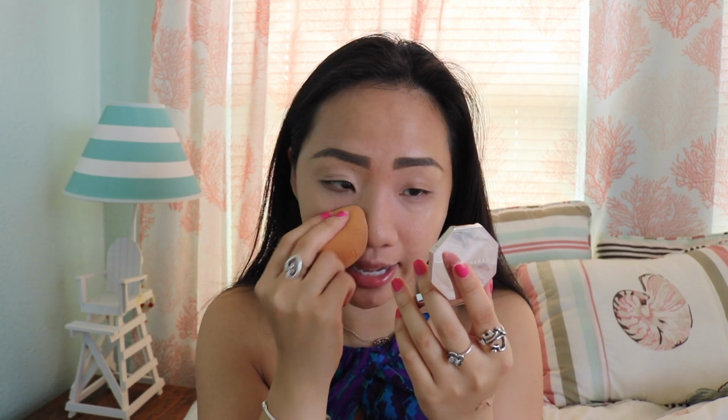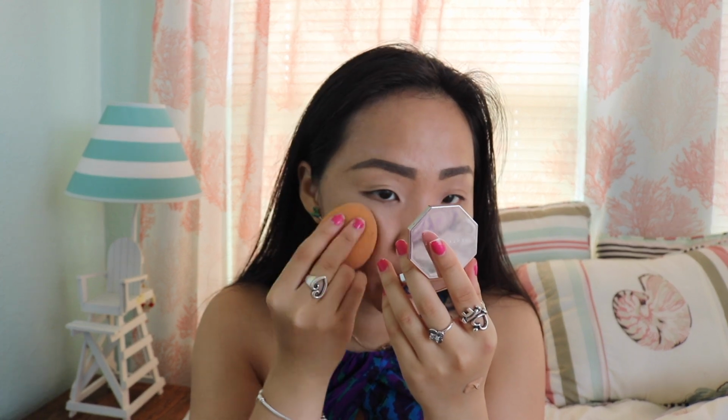And this is kind of water resistant, so I can still swim and have a beautiful foundation and look beautiful while I'm on the beach. If I decide to take pictures, I still have great skin.